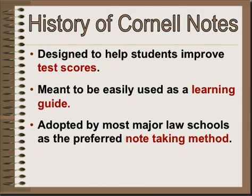So you might be asking why we use Cornell Notes. Well, first of all, it was designed to help students improve test scores. There were some professors at Cornell University that noticed that there were students who were studying for their law classes and taking tests during their law classes, but not passing the bar exam. So they needed a way to study and remember the information and prepare for the bar exam.